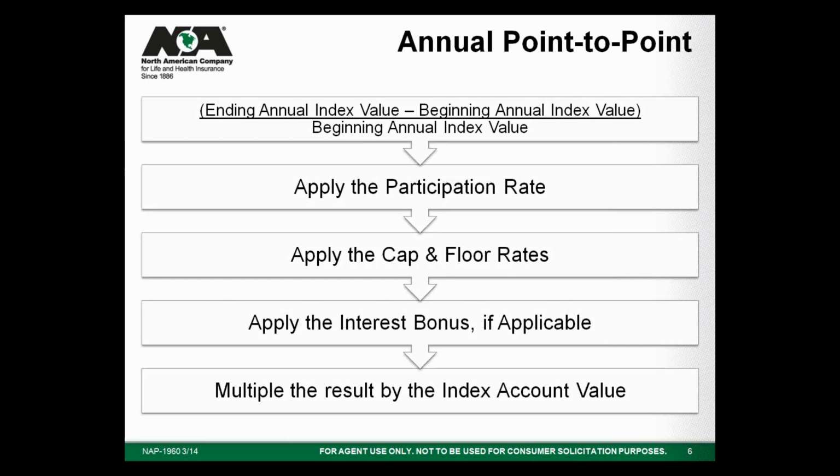So we're going to start today by looking at our annual point-to-point. This is the one we use for our illustrated rate. We take our current cap of 13.5%, geometrically backtested 30 years, and we have a current rate of 8.2 as our maximum illustrated rate. And that's using the S&P 500 annual point-to-point.